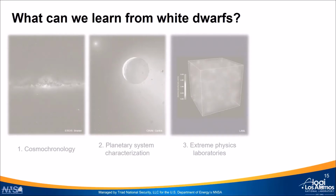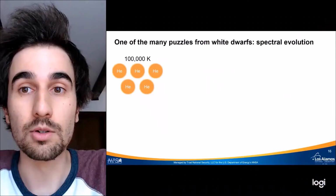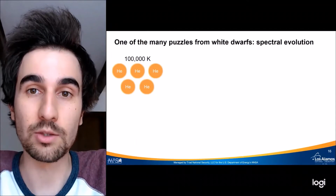Now, I should add that white dwarfs are not just tools to learn other interesting stuff. They are also very interesting objects in their own right. So there are many puzzles that we still have to solve with white dwarfs, and here I would just like to talk a bit about one of those puzzles, the spectral evolution of white dwarfs.